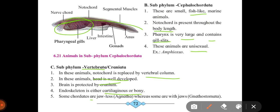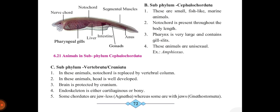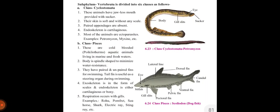Some chordates are jawless, whereas some are with jaws. So let us see the further classes of subphylum Vertebrata. Subphylum Vertebrata is divided into six classes. The very first class is Cyclostomata.